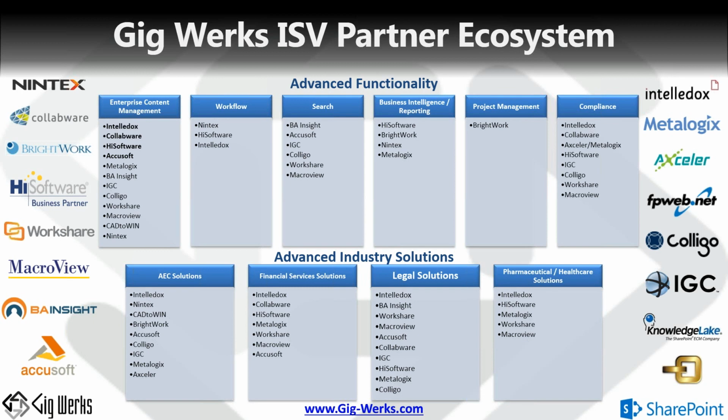And so going into what this ISV partner ecosystem is about, the analogy I always give is if you look at somebody who builds a house, you may buy a starter home, that's SharePoint, it's the platform, it's the foundation of the house. And so it's Microsoft's role. The other end of that spectrum is the SI, or Gig Werks, who acts as both architect and general contractor. And in between are third-party independent software vendors who work with SharePoint, whose products sit in SharePoint.